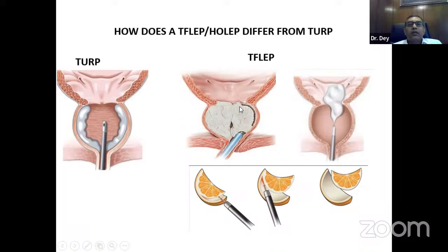So in laser, be it ThuFLEP, what is that? Thulium fiber laser. HoLEP is what? Holmium laser. So these are basically the same thing. Laser enucleation means the entire prostate gland is removed. Only the capsule is left behind. The capsule does not cause the gland to grow back, but if you leave gland behind, the hyperplasia will happen again. So for large glands especially, it is the treatment of choice today and has much better relief than TURP for very large glands, as per both the American Urological Association and the European Association of Urology.